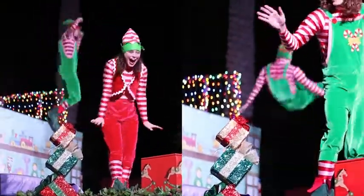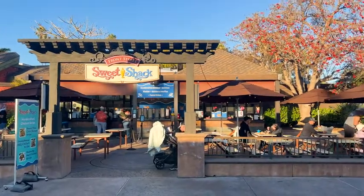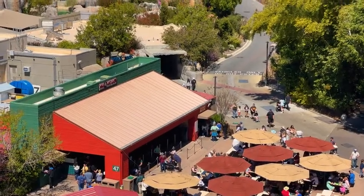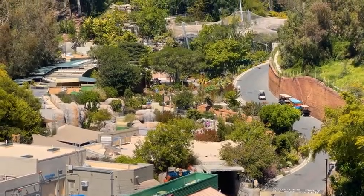A quick tip about food: there are great refreshments and dining options all around the park. But one of the greatest tips is to bring your own food. The zoo allows you to bring food into the park, and with so many beautiful places to stop for a bite, this is a great way to save money and keep your energy up at the same time.